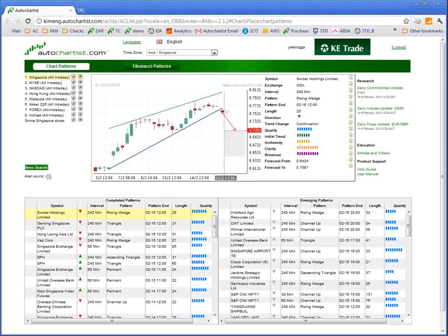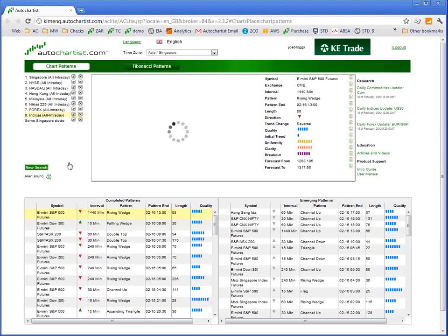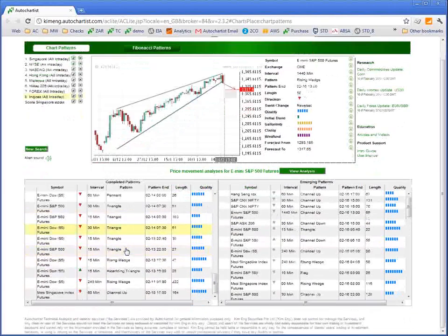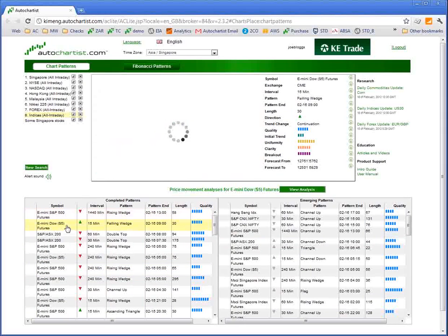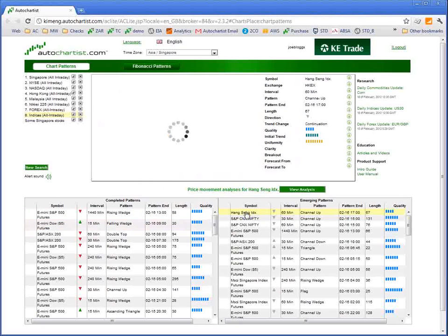Just got another question. Can this tool be used to look at the trend of indices like the STI? Yes, absolutely. In fact, let's have a look at this search over here. All of these listed here are indices. I don't see anything for the STI at the moment. No patterns come through. But this is the S&P 500. This is the Dow. We've got an emerging pattern on the Hang Seng Index.